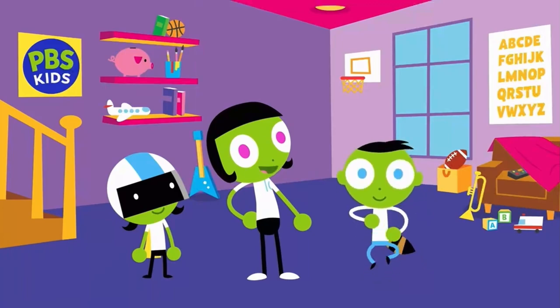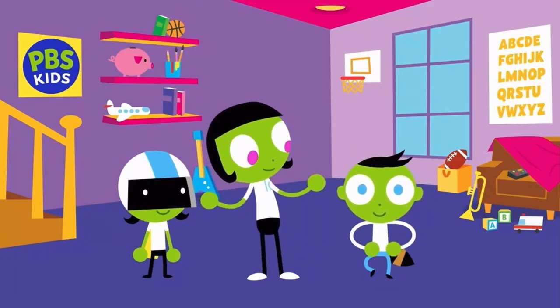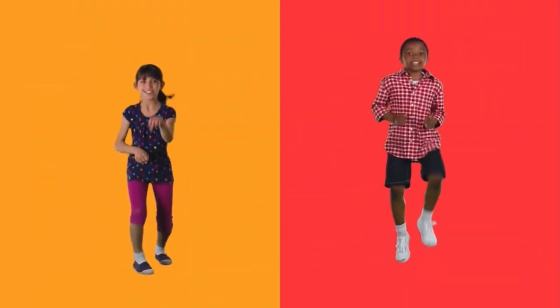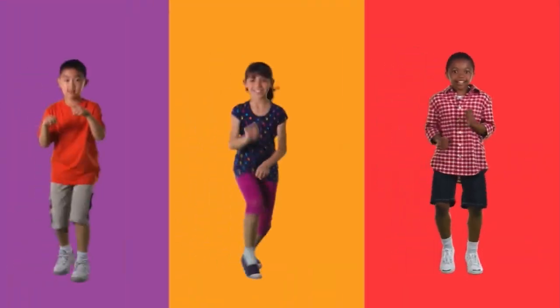And finally, let's gallop with our feet like this. Can you guess what animal does this? You've got it. A horse. Giddy up.